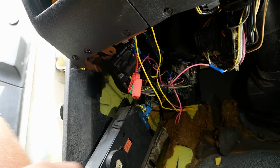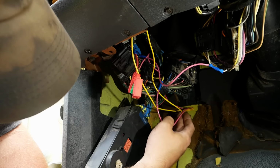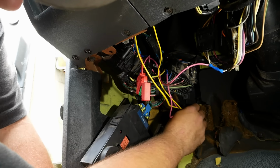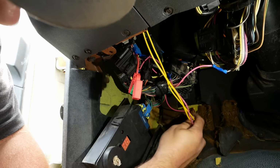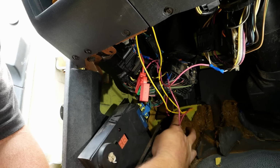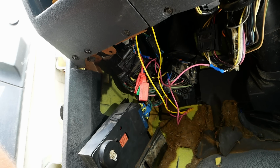Yeah, that's not good. And the wiring looks pretty sketchy too. It just runs through a hole in the firewall with no grommet. See, can you see that? There's a spot there that's rubbed bare. Got bare copper. So this is all wrong. All wrong.